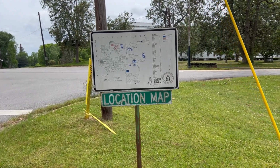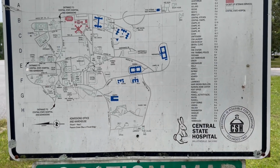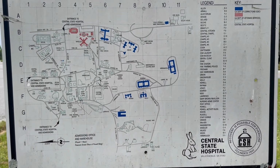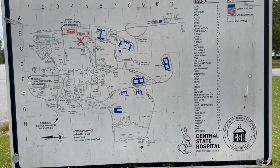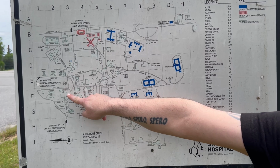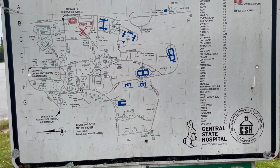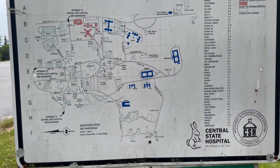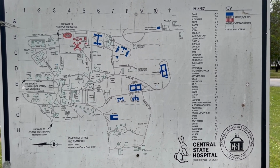Alright, so here we are actually coming up to a location map where you can see where all the buildings are and what the buildings were used for. And this is right where we started, the Central State Hospital and admissions. So you can see how large this place really is. I'll take a photo of it, so it will be available on our Instagram and Facebook pages.